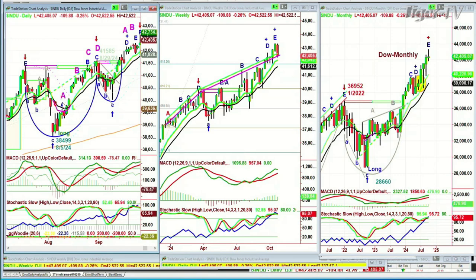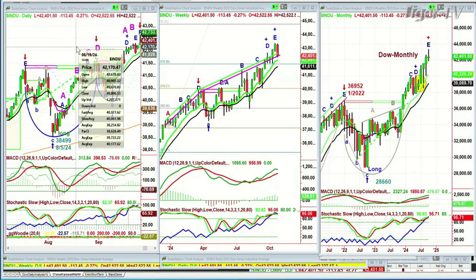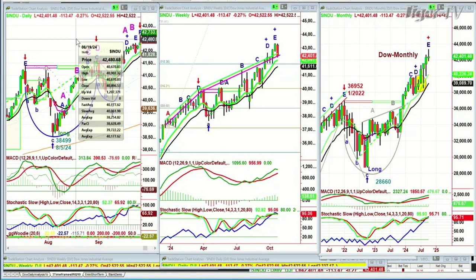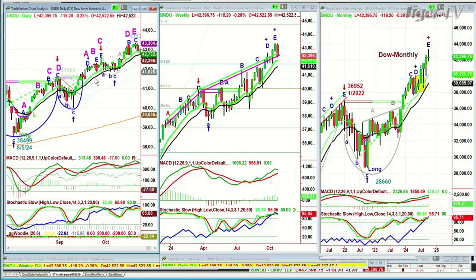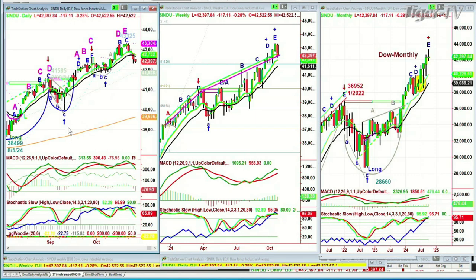symbols, peak A, peak B, where I've got a phantom peak because the high was, in fact, 40,907.32 and a point and a half higher at 40,909.38, I'm calling that a B. Then you go to a C and then a formal D, pulls back, and now we've started a new move to the upside from the September low. And you go peak A, peak B, peak C.